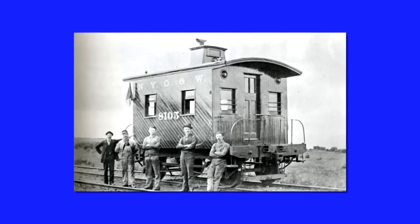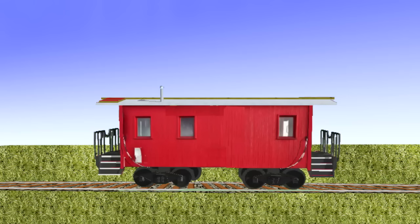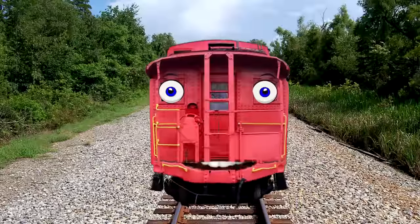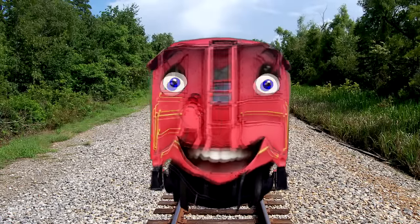Before long, the caboose was a traveling office for the conductor, brakemen, and flagmen who rode the trains. In the 1860s, someone got the idea to add the cupola, a second story, to the top of the caboose. From there, the conductor could see the entire train in front of him. Along with being a kitchen and office, the caboose had sleeping bunks for the long trips through the country. You gotta admit, there were a lot of uses for these cabooses.